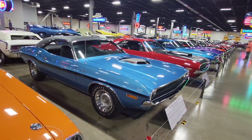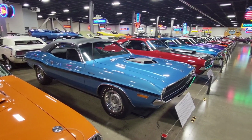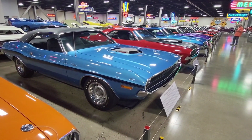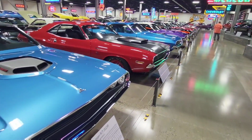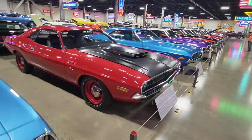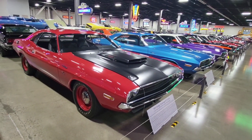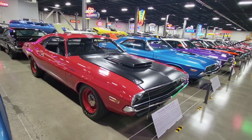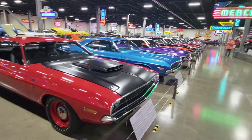70 Dodge Challenger RT. I like the Challengers better than the Charger myself, but that's just my personal preference. Torque Flight automatic. Another Challenger RT Hemi, one of 2 Hemis with the N94 and fiberglass hood package. This is some of the rarest stuff on the planet.